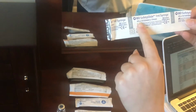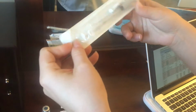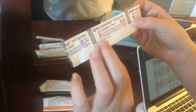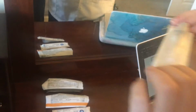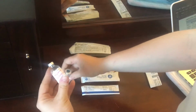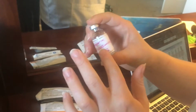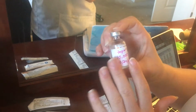It is a 27 gauge 1/2 inch needle, and it is still sealed, so we know that this is a safe, untouched medication, and it's saying the expiration is 8/31/24, so I know that this is an appropriate supply to choose. And then I need to choose my heparin. 10,000 units per milliliter. My expiration is 10/20/23. This is a single-use container.